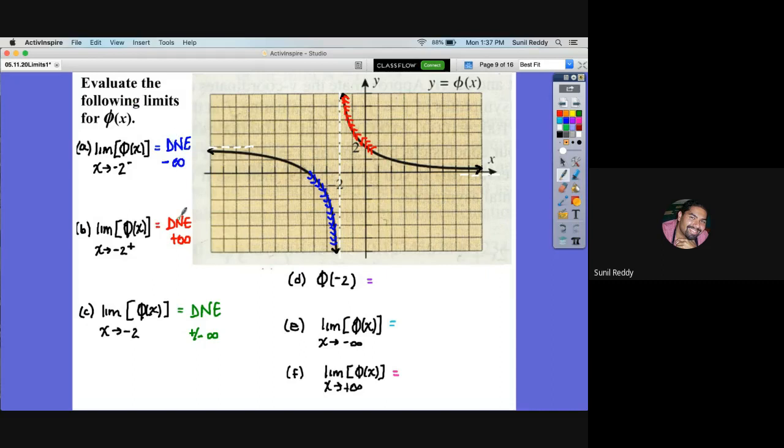Now, if both of those one-sided limits were the same, meaning instead of the first one being negative infinity, it was going up forever, even if they both were going up forever, the limit still would not exist because going up forever means doesn't exist. So if anyone was wondering if they both were the same reasons for not existing, if that would change the answer for C, the answer would be no. So once a limit doesn't exist, it doesn't exist, no matter what the reason is.